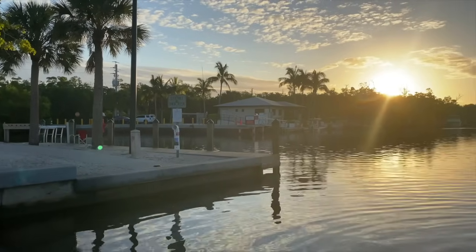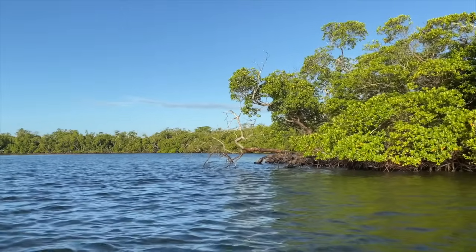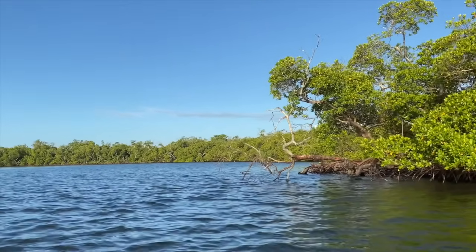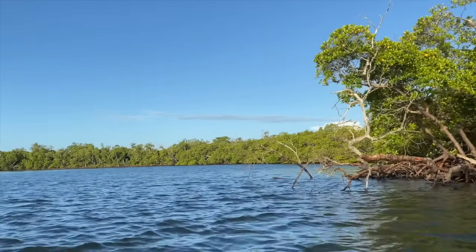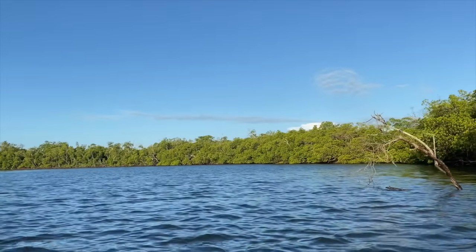So, beach friends, you ready to do some kayaking and some exploring? Excellent, because that is exactly what I have in mind. So I'm going to kayak to our destination today. I am kayaking to Keewaydin, and we will be exploring the north end of the island.